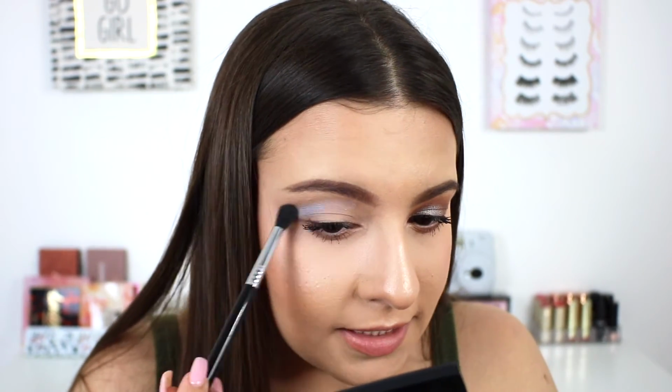And I'm really curious to see how this shows up on the skin, because it was okay when I swatched it, but I never really used a light pastel blue like this on my eye. It is blending really nicely though, and it's definitely building up. Like the more product that I put on, the more intense the blue color gets.